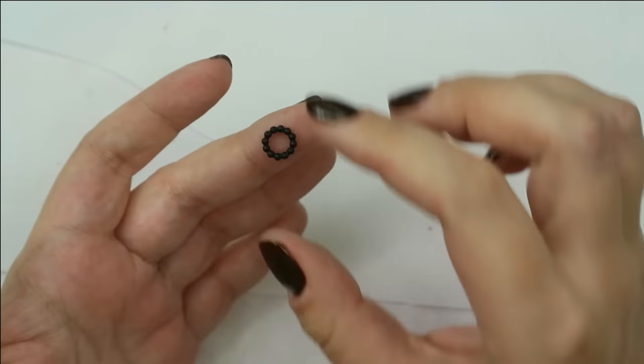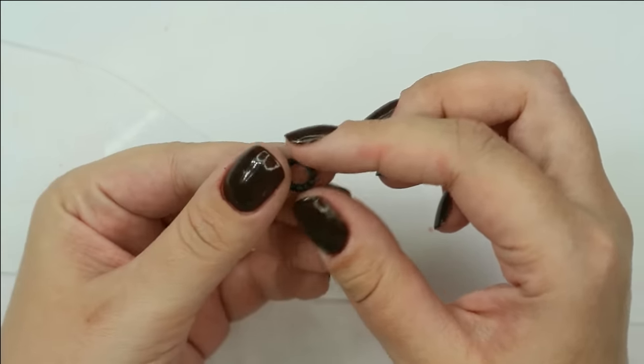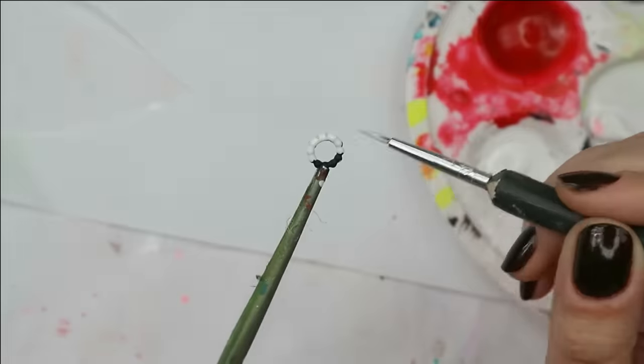Now let's still quickly paint the bracelet. The girl on the drawing wears a glow-in-the-dark bracelet. So this is what we will make as well, and then we will style her hair.